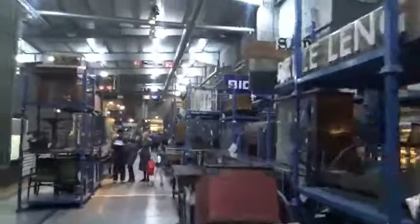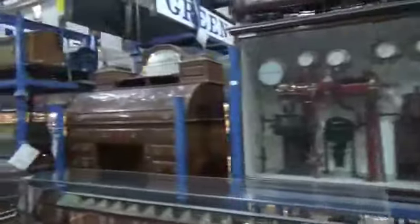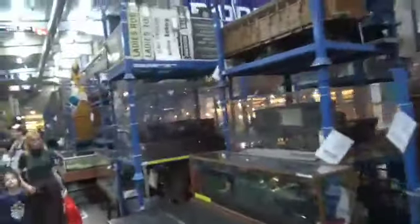Just their main archives, got some models in here as well. Quite nice. Yeah, just like their stores of random stuff. They've got some prototype locos in here as well. Got the models, the prototype locos. Let's see if we can find them as well. I keep going wrong with the camera. I do apologise.